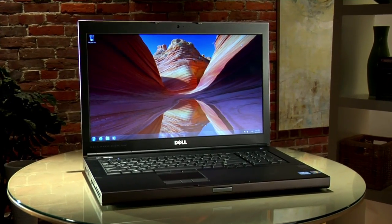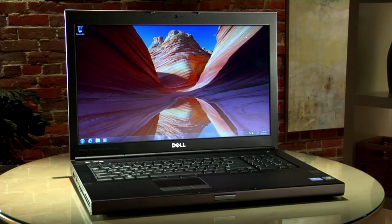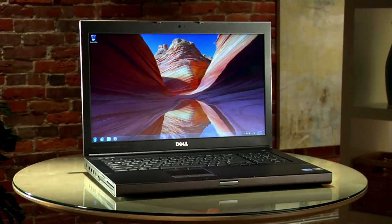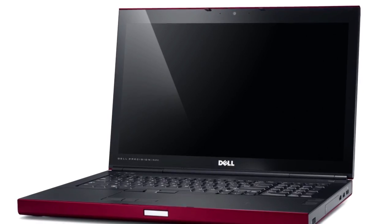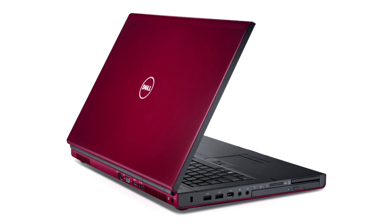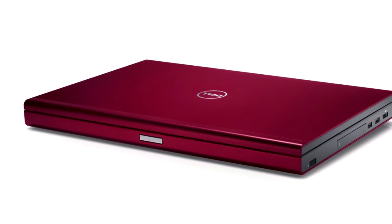So what do you get when you step up to something like the M6700? Well, in this you get a bigger, tougher machine with an extra dimension of interactivity. These systems are like brothers, making the M6700 the bigger twin. It's a 17.3-inch model, but this time Dell has included Corning Gorilla Glass on the top-end model that they're calling the Covet Edition. You can see why they'd call it that. The Phoenix Red is pretty hot.